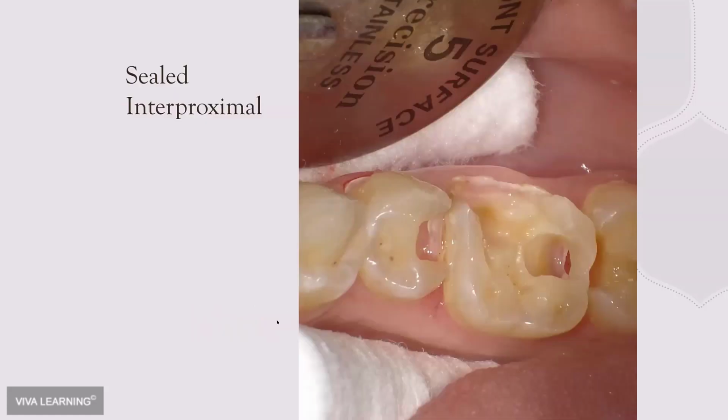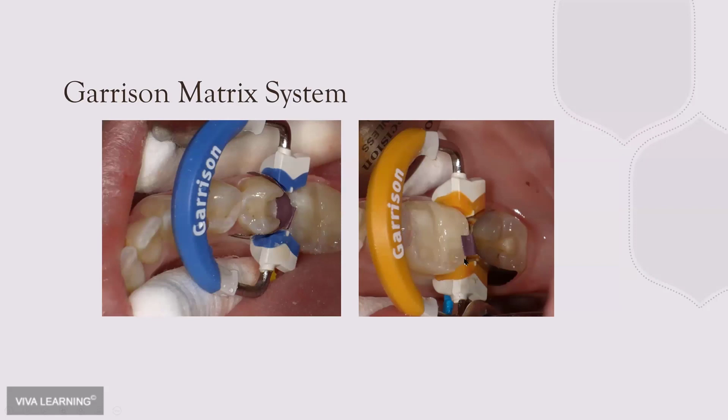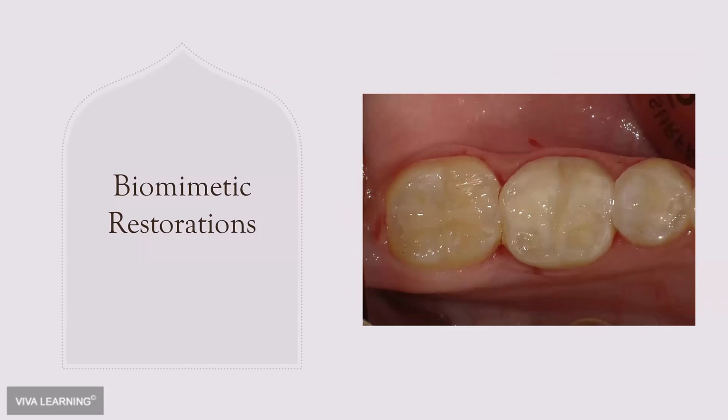And here you could see, you do not see that at all. I didn't prep it. I didn't do anything to it. All I did was etch it and place an interproximal sealant. And Beautiseal will work fine. Now I've selectively etched. I place a light shade of Beautiful Flow on here so it could be seen. I've created my matrix, rock solid contacts, and now I have biomimetic restorations on there.